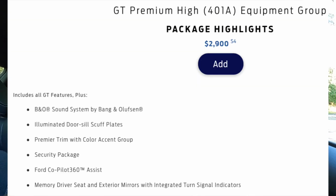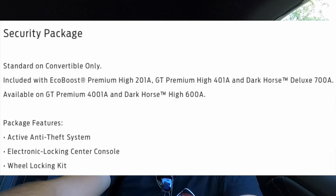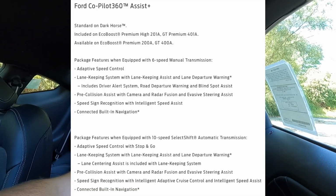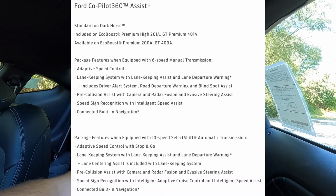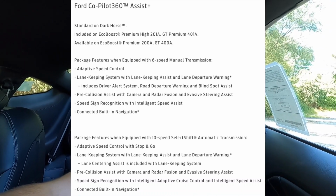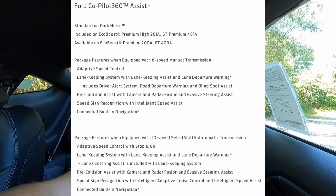But the only real option that we have going on here in the interior is the $2,900 GT Premium High Package, which basically gives you the driver's seat memory and the mirror memory. You also get the illuminated door sills, the Premier trim with the accent color, the Bang & Olufsen sound system, the security package, and the Ford Co-Pilot 360 Assist Plus, which gives you adaptive cruise control with stop and go, lane keep assist, lane departure warning, speed sign recognition, etc. You can read what you get with that on screen right now.